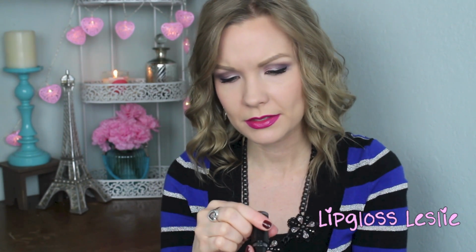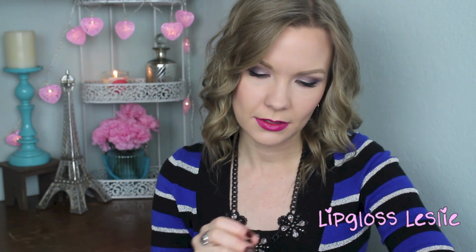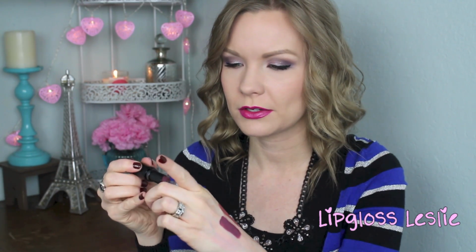So I got 915B Spiked with Rum. Oh my gosh, this is so pretty. It's kind of a spicy brown color is how I would describe it. And then this is 916D Ravin Raisin. This one is a really dark wine color that's on the purpley side. The only bad thing is they don't go down in their container, so it's really easy to nick them and mess them up, but it's not the end of the world. Okay, that is Spiked with Rum, and that is Ravin Raisin.